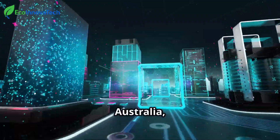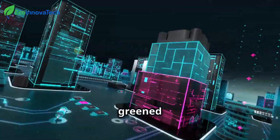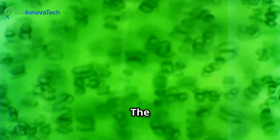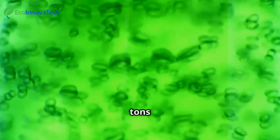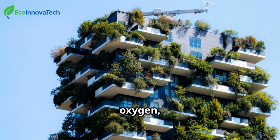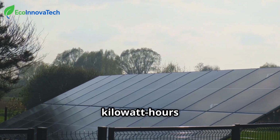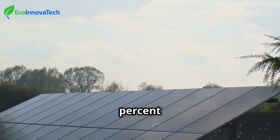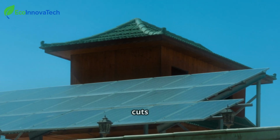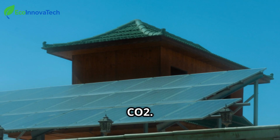Now let's head to Australia, where a project in Melbourne greened a commercial building with 400 square meters of algae facades. The system absorbs 1.8 tons of CO2 daily, produces 0.9 tons of oxygen, and generates 45 kilowatt hours of bioenergy, covering 10% of the building's energy needs. That saves $18,000 yearly and cuts emissions by 600 tons of CO2.